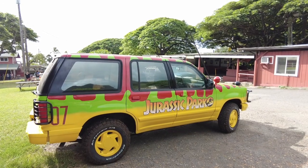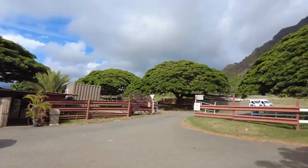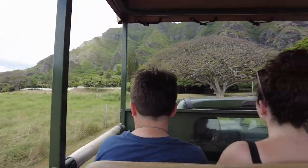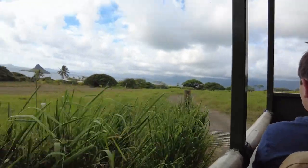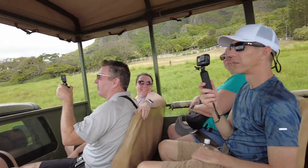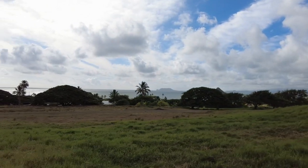Look at the Jurassic Park. That's so cool. Is this the car we're dying in? Yep. Moana means family, and family means no one gets left behind or forgotten. In front of you, behind you. I don't think so. Oh, look how pretty that is. Are you kidding? Oh my, GoPros. That's crazy. Those islands out there are so cool.